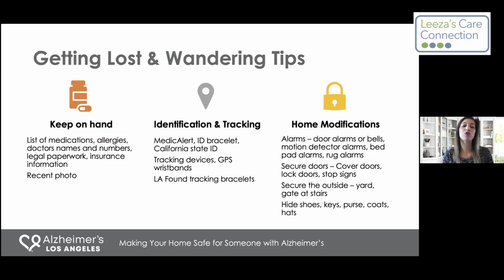But another thing that you can do to help prevent getting lost and wandering: an important thing to keep on hand is a list of medications and allergies and doctors' names and numbers, and also a recent photo. I know many people who are the primary caregivers for a loved one usually have their medications on a list in their phone. That is helpful in case of an emergency. You never know what's going to happen. It's important for the medical professionals or emergency response to know all the medications they're taking, in order to provide them proper care. And of course, a recent photo is very important for being able to find them if they do get lost.